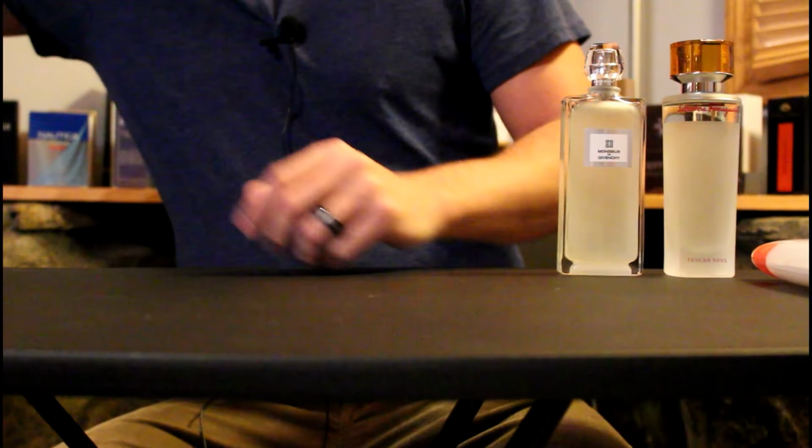Also picked up Riverside Drive by Bond Number 9. This has basil, pineapple, even some oak moss in there. It's crisp, it's masculine. You could almost wear this any season, but it trends towards spring and summer. A nice scent. Bond scents really seem to be hit or miss. They're either pretty good or pretty terrible. In my opinion, this one is on the good end.